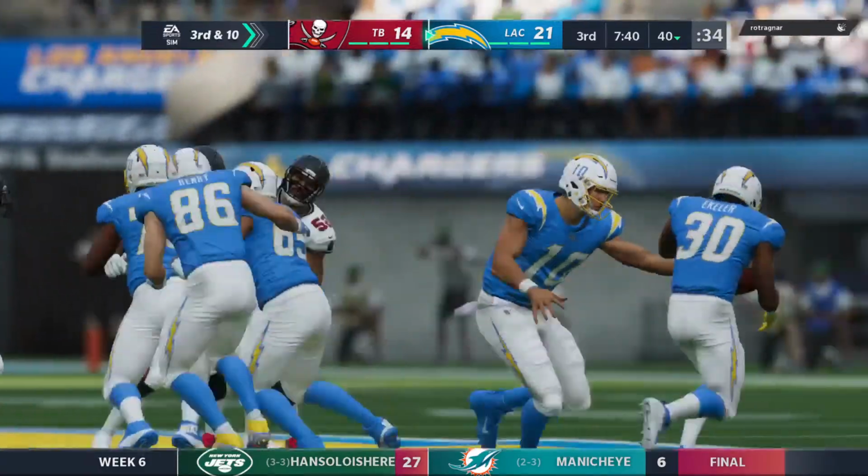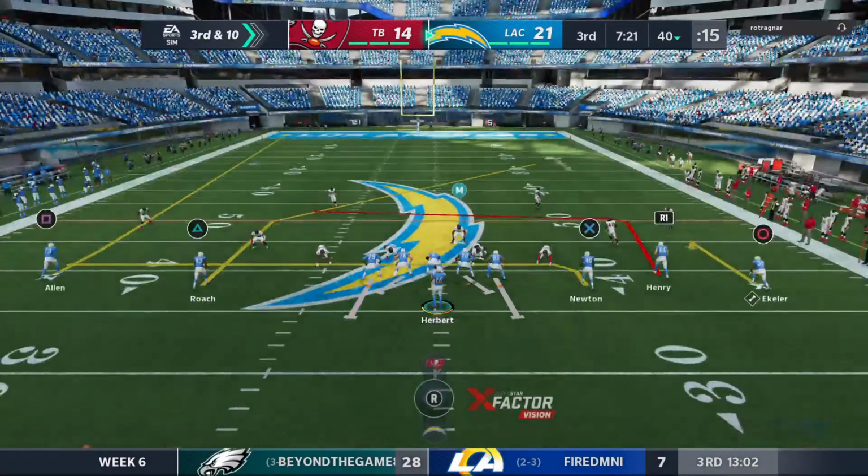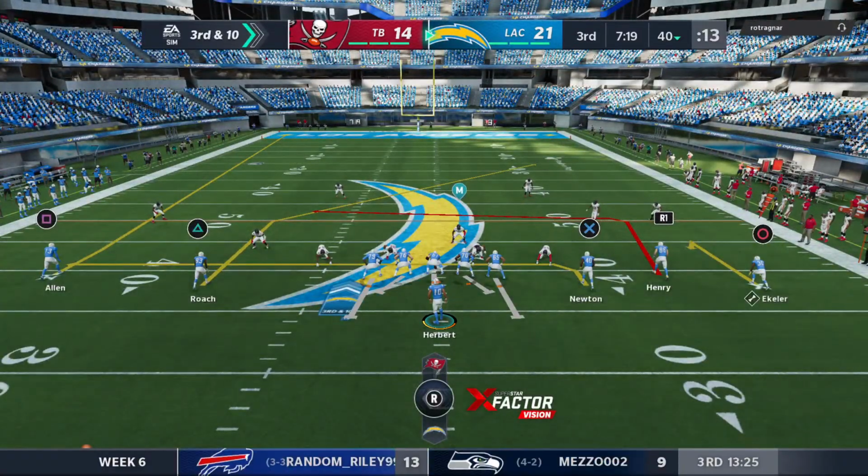And that's what this defense is going to need to do more in the second half. Good pressure that time, forces some indecision in the backfield. He's going to wind up being taken down for a nice loss.